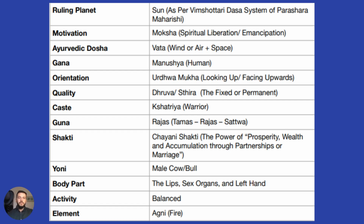For the Vimshottari Dasha system, the ruling planet is the Sun. The motivation is moksha. Some say dharma, but over here it is moksha. Vata, the dosha. Gana is manusha. The quality, you can see it, is fixed or permanent, and the caste is warrior. So we have a really fixed, unmovable warrior here. And the guna is rajas, so there's quite some passion involved also. The Shakti we discussed, the yoni is male, cow or bull, body part the lips, sex organs, left hand. The activity is balanced, the element is Agni, fire.